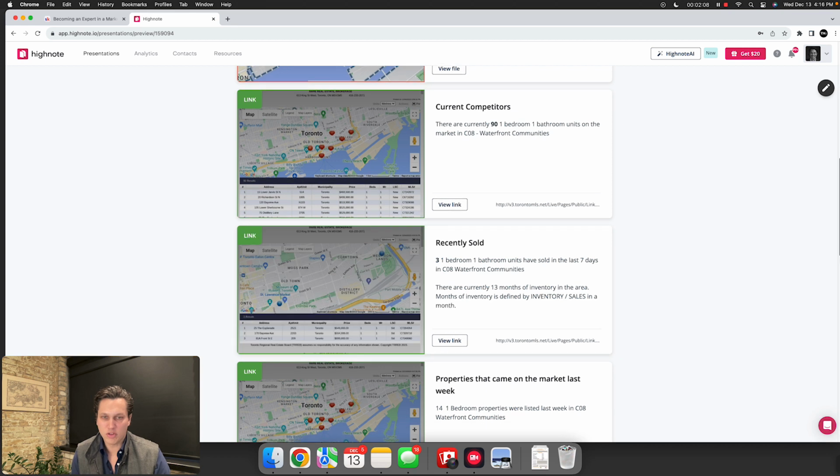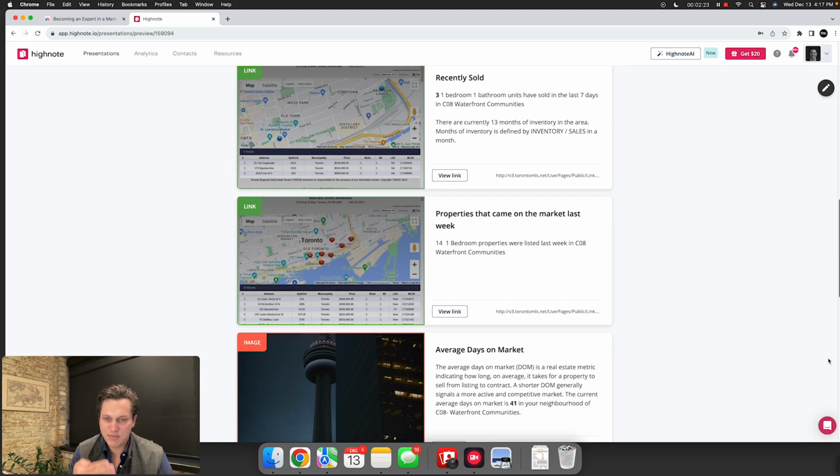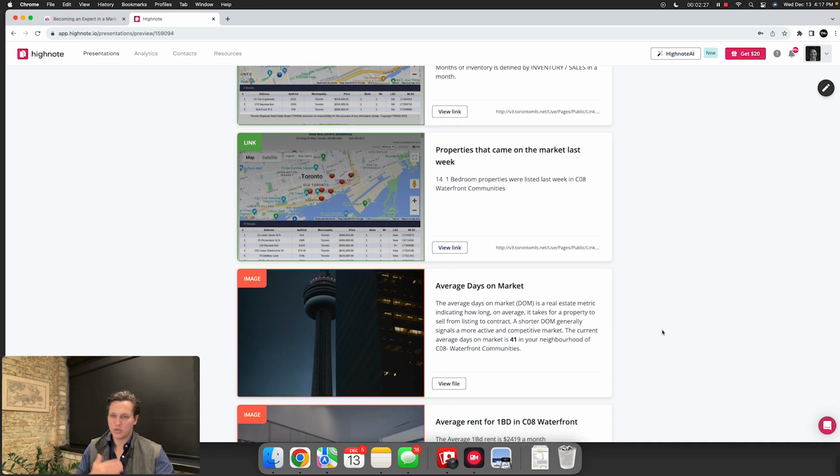Then I'm going to show what's recently sold. Everyone thinks their unit or their property is better until they see what's recently sold. Of course, we're going to show people what came onto the market in the last week. These are the 14 one-bedroom condos that came on the market last week. Then we get a little deeper into the average days on market, so people can start to understand that things aren't happening overnight anymore. Or are they happening overnight and we have to move fast?